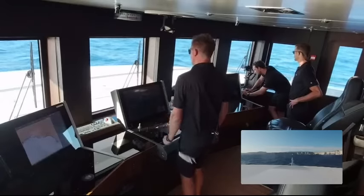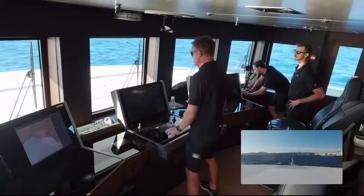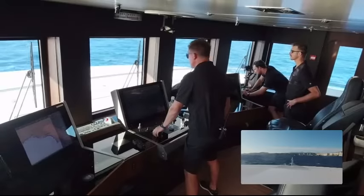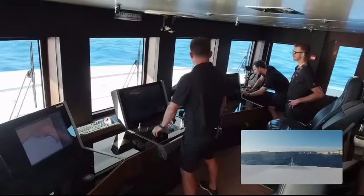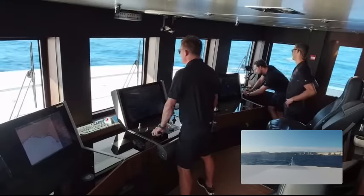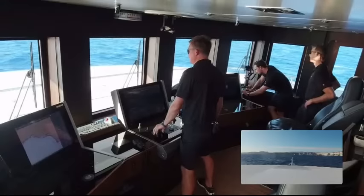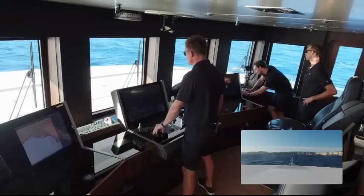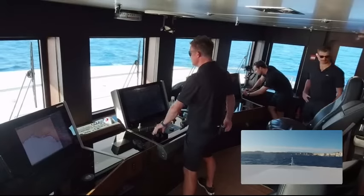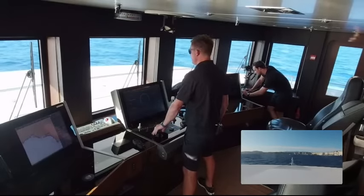There we go. Hopefully this ferry's on time. We're dealing with the French, so they might be on strike. But hopefully this ferry's on time and we'll be able to pull in on time. I've got 12 minutes to blow right now, and hopefully they slide out of the channel, and then we can come in straight behind them.